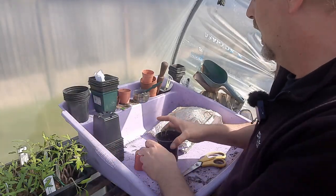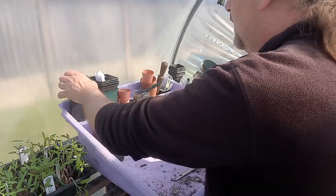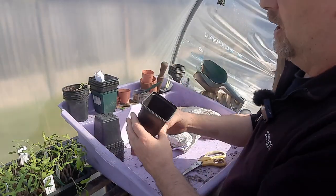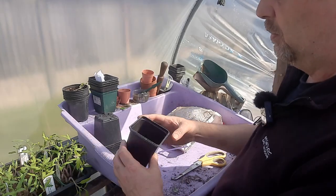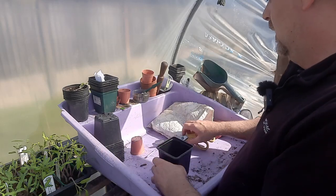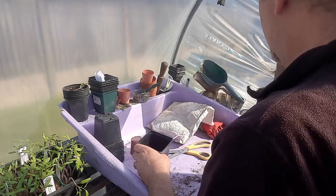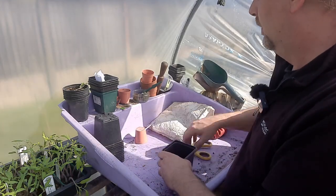Right, so I'll show you. I'll get some of my own compost, and I'll show you how I prick these tomatoes out. I'm just going to use a pot. So it's probably 10-12 centimetres or a litre pot. I'm just going to dispatch that leather jacket before I let it go. That leather jacket's no more.